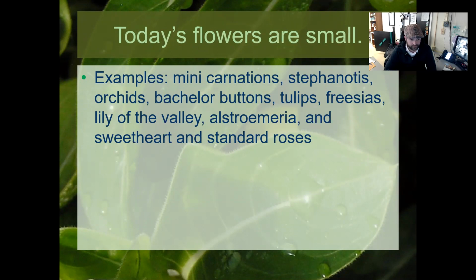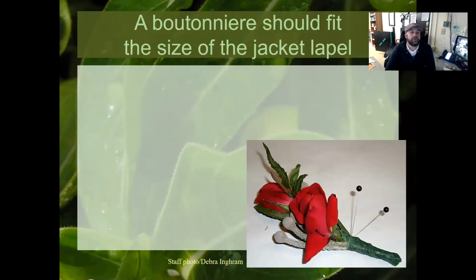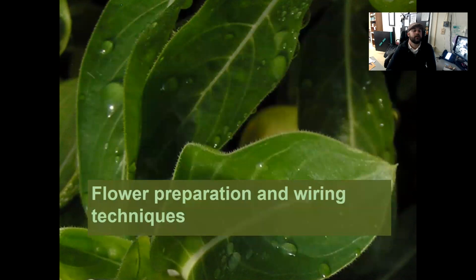I will let you come back to this stuff, and you can check that out through the PowerPoint available through Canvas. Some other things used here can be succulents, herbs, and other objects. So a boutonniere should fit the size of the jacket lapel. Often a single flower, enhanced with floral or belly filler, foliage, and accessories. Accessories in scale to the finished size, about the size of a golf ball, roughly.